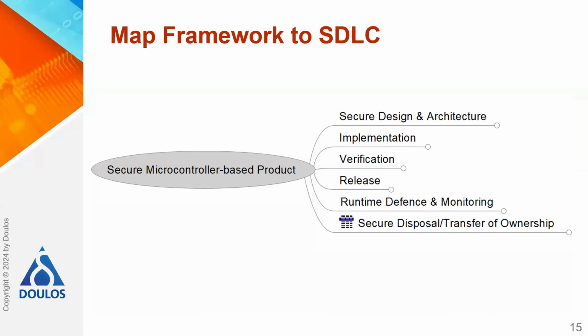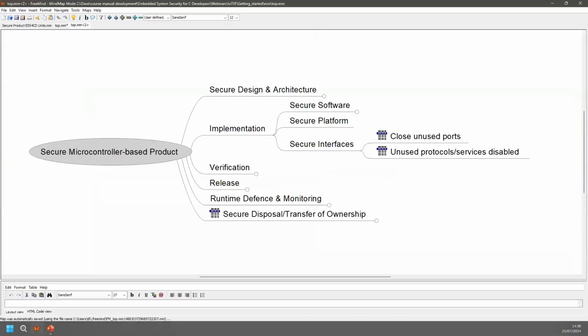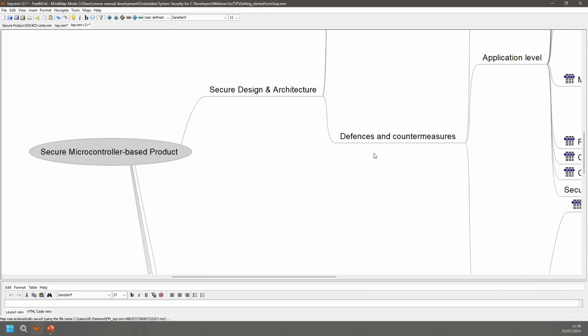So here I've got an example which I'll quickly go through some of the points. I've created a mind map which maps onto the various aspects of the assurance framework. And what I'm going to do is just quickly go through a demonstration. If you want to see this for yourself, there are full details on the Dulos website. We've got a link that you've already been given. And the idea behind this is that for each of these different branches, we can break it down and we can look at what's required at each step.